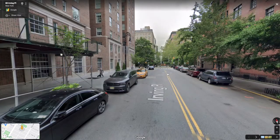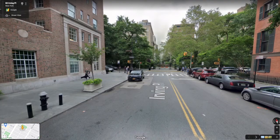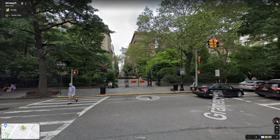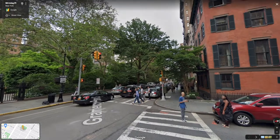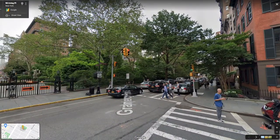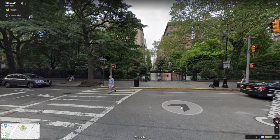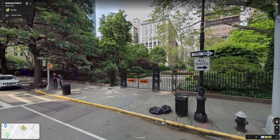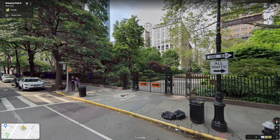I'm going to keep walking north here until we get to the famous Gramercy Park. So this is Gramercy Park. It's one of only two private parks in New York. I think the other one is in Queens. Which means that only people who live around the park have a key. And there are beautiful buildings and homes around the park that are unfathomably expensive to live in.